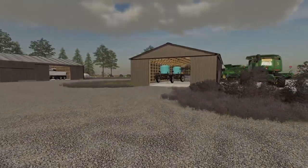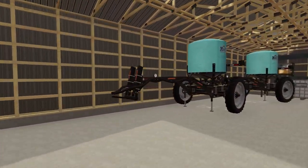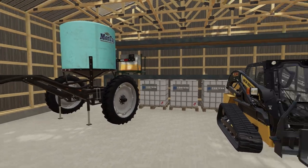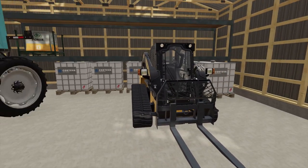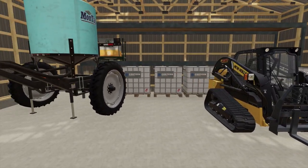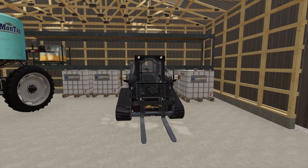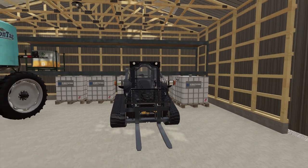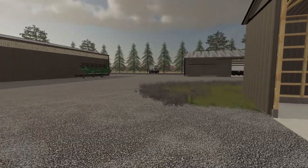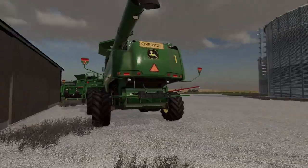Those are our liquid tanks for the side dressers. There's Montag liquid tanks. There's our little New Holland skid steer. There's no farm can run without a skid steer. That's just some extra storage. We have some extra chemical left over from the season, so it's really nice. It should keep. Should be all right. You can see we have three sheds. 1, 2, 3. There. Grain storage, we'll get to that near.